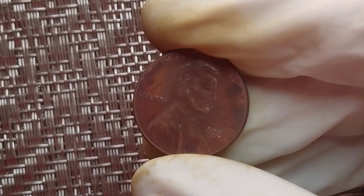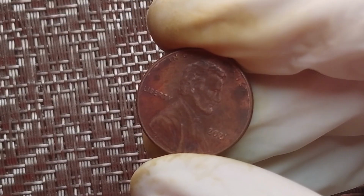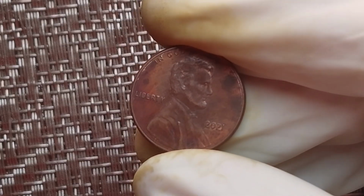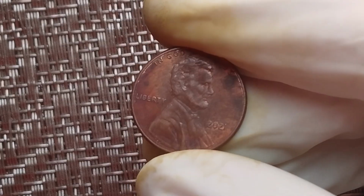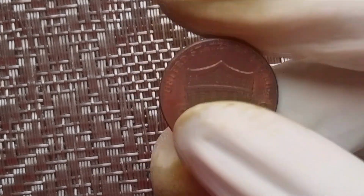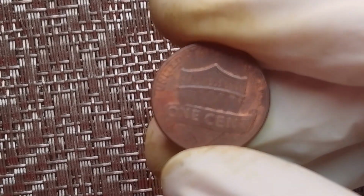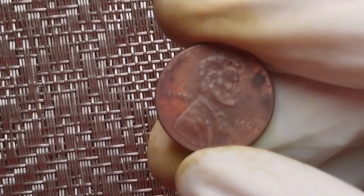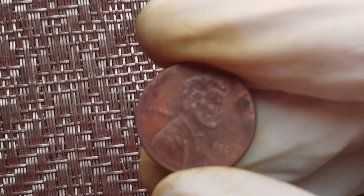Today, we're diving deep into the story of the 2021 penny from the United States, its origins, why most are virtually worthless, and how a few rare mistakes or perfect conditions can make some ordinary pennies unexpectedly valuable. Strap in, because by the end, you might just want to dig out that jar of coins gathering dust at home. History and background of the 2021 penny.